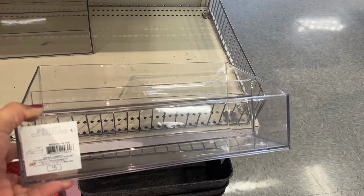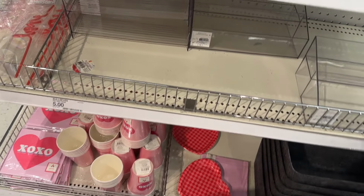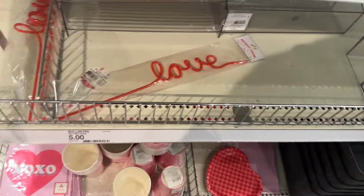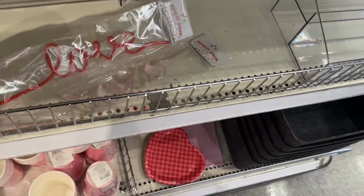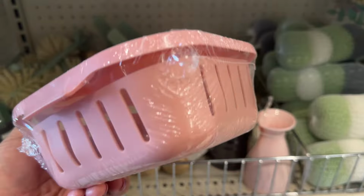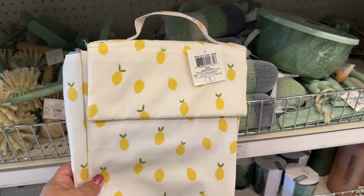Beauty organizer. This one's $5. And then some Valentine's stuff over there. Some silly straws. This one. And this one. Here's a glass food container. They have 2 colors. Really, really cute. And look at these lunch bags, Sofia. Beautiful. I love this one right here.